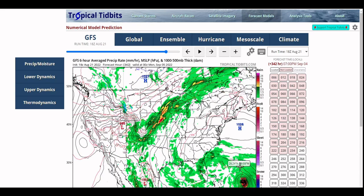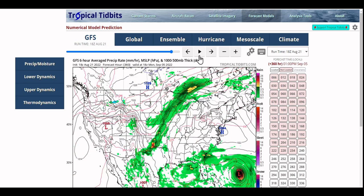And do note, we also have more activity in the tropics. Now, again, obviously, this far out, there's probably a 1% chance that this thing will actually form the way the GFS is showing.